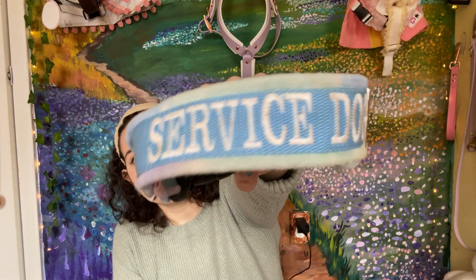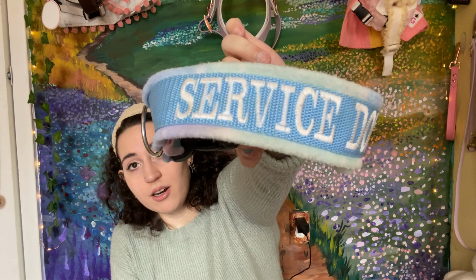Okay, another shop we have is Brave Hound Gear. I don't have too much from them, and one of the items I do have from them, I have no idea where it is. But the first item we have is this collar. It's a pastel collar that says service dog on it. I love it. It's like a basic collar.